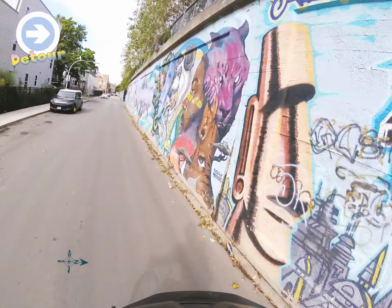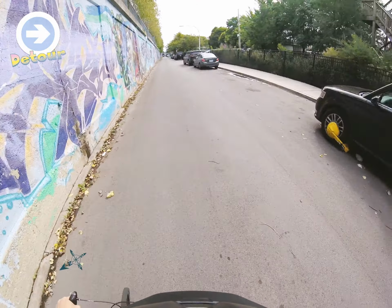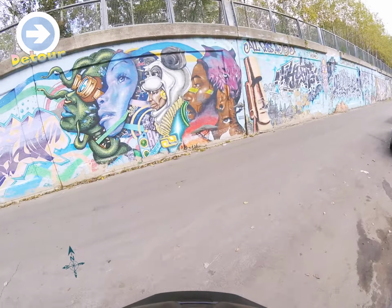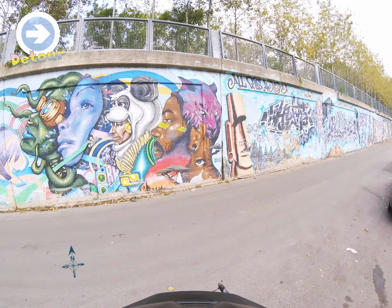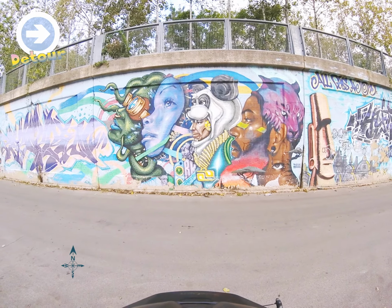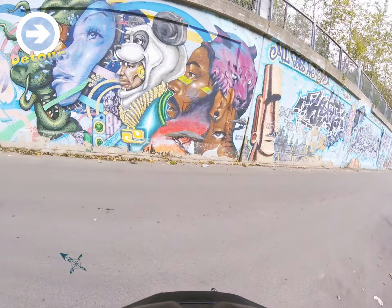Let's see if we can find our way back. I love this piece. The rendering on that, absolutely beautiful. And a rough concrete surface. Okay, let's boogie.